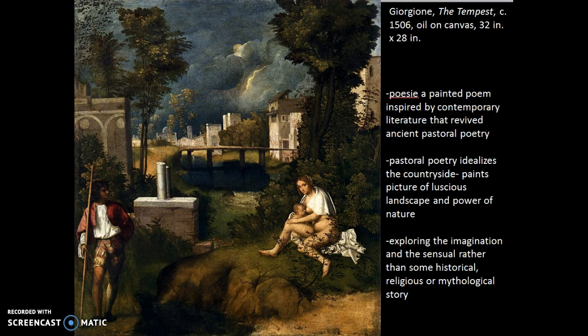what is whose work. He is known for introducing new, intriguing pastoral themes known as poesie. Poesie are painted poems inspired by contemporary literature that revived ancient pastoral poetry. So pastoral poetry basically is poetry written about the countryside and idealizes the countryside. And it paints this picture of luscious landscape and the power of nature. So it's basically a romantic way of looking at the landscape.